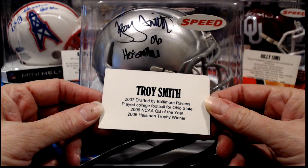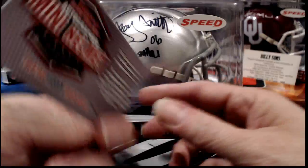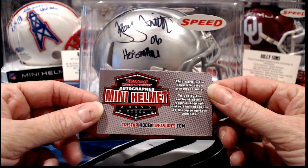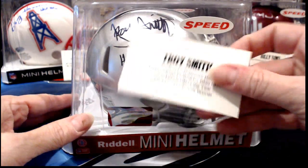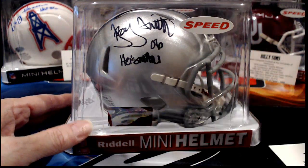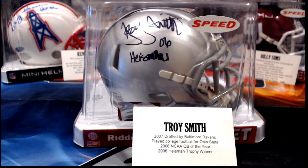And next up we have Troy Smith, and it says on there drafted by the Ravens. So since there is a professional team noted on the item itself or on an accompanying article with the item, then Troy Smith here is going to go to the Ravens.